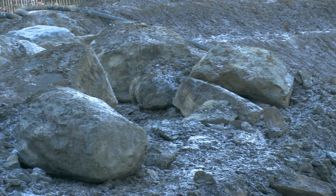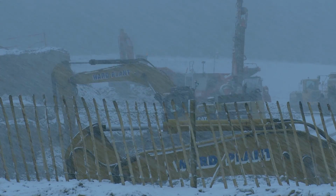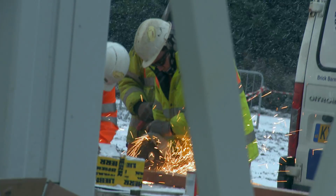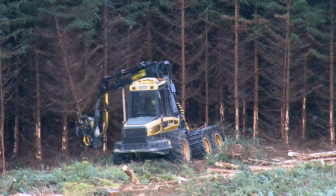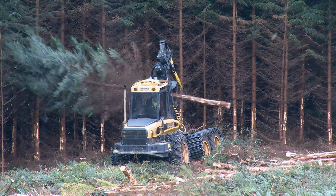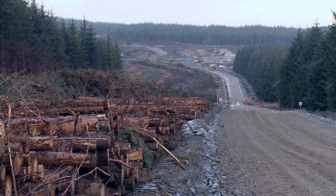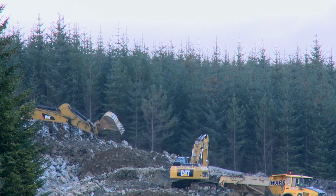It's January 2008. Planning consent has been given, and the challenge of building a wind farm begins, despite terrible weather conditions. The main challenge on a site like this is actually its location, setting the site up correctly at the start, making sure that we're working effectively within the winter environment. First, the commercial forestry must be cleared before roads are upgraded and strengthened.